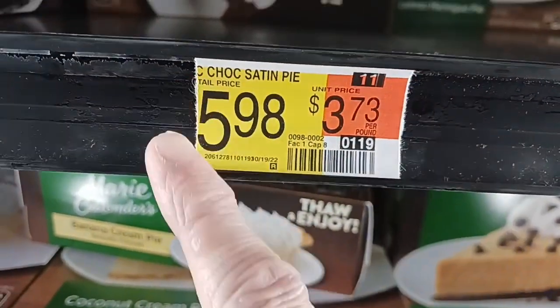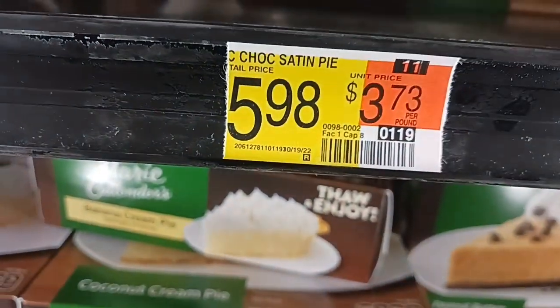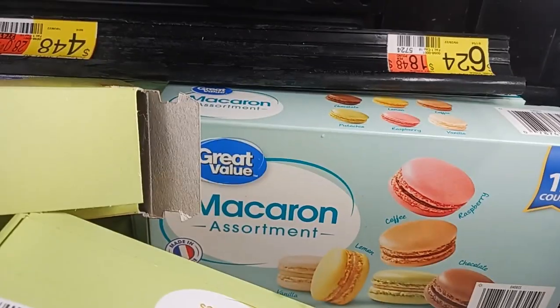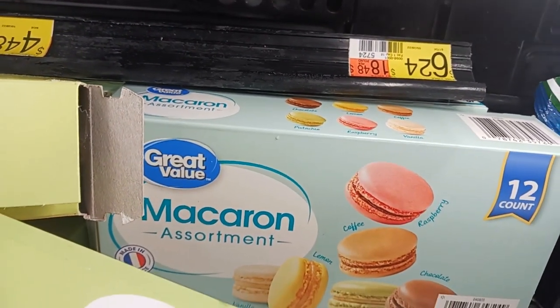Walmart pro tip, when you're checking out, make sure all the prices ring up from the shelf onto your receipt because they're known to charge more and not give you that price that's listed. Grabbing a box of the macarons for $6.24 by Great Value from Walmart.